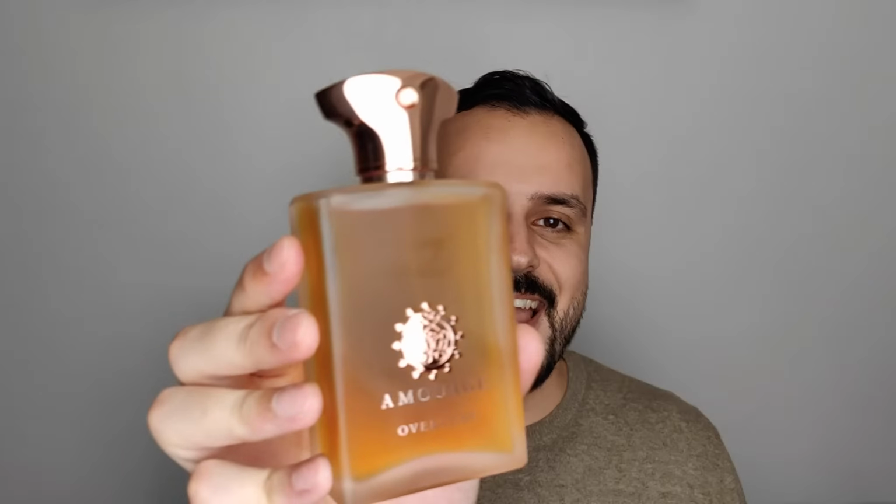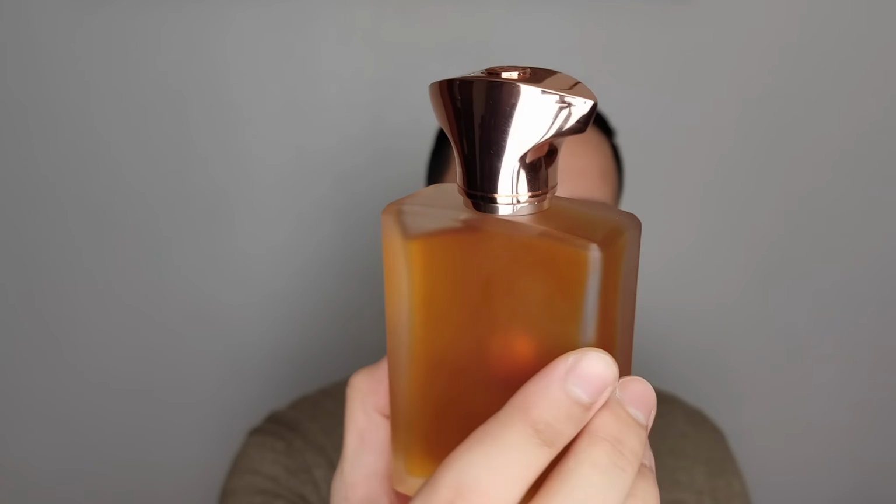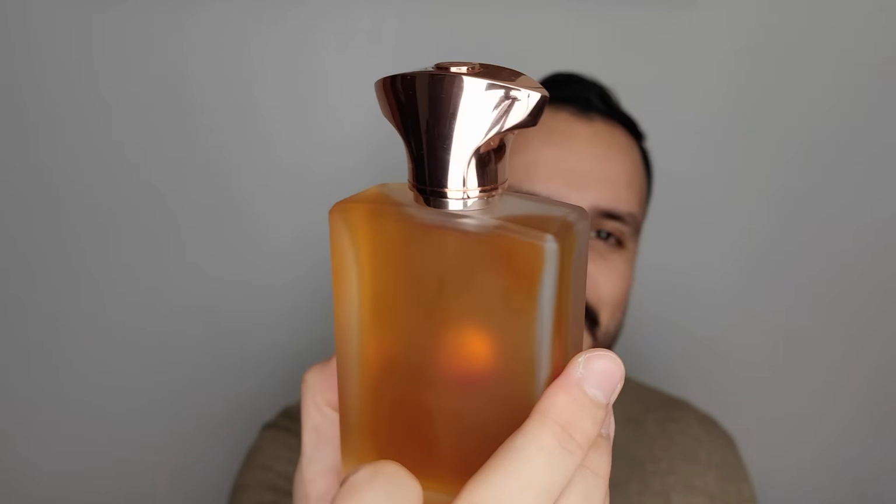The next fragrance, I still can't believe that I have it. It's not from the library collection, but it's really a hyped fragrance, and let's be honest here, I completely feel the hype in this one. I understand it. It is Overture Man. Simply beautiful. So I still can't believe that I have this beautiful bottle. I mean, I love it.